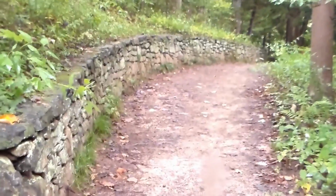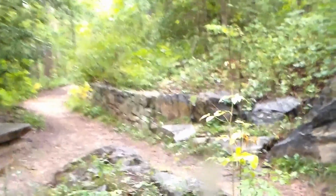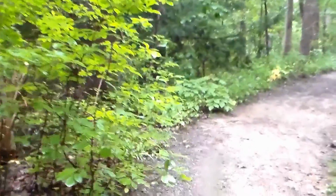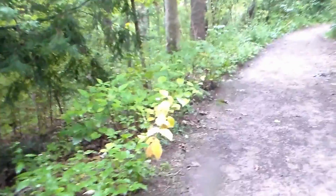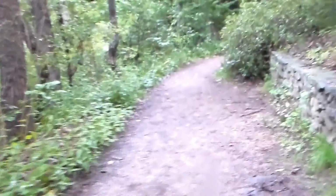Alright, so now we're up at the upper trail here at the Asheville Botanical Gardens. And there's a lot of cool stonework everywhere along the trail. Rock sculptures and rock benches and stone walls. And they used to have more signage identifying the plants that are just on the trail. But again, because of COVID, they probably lost a lot of staff, and they probably can't maintain the property as well as they used to.